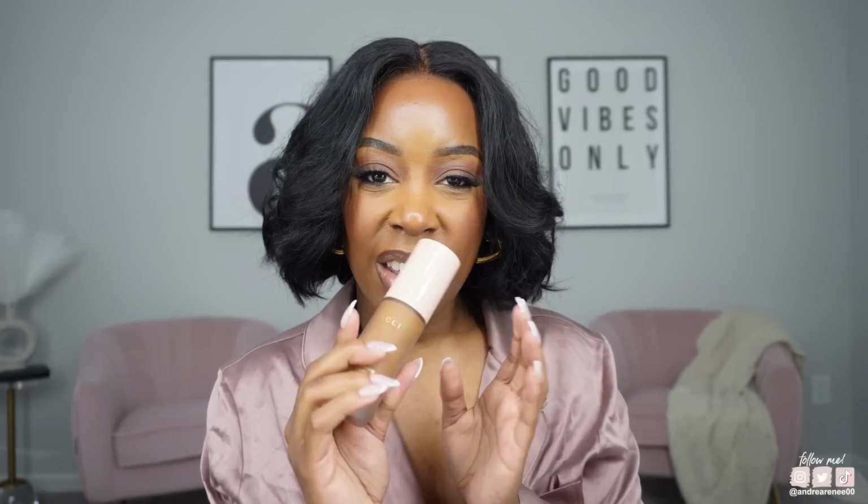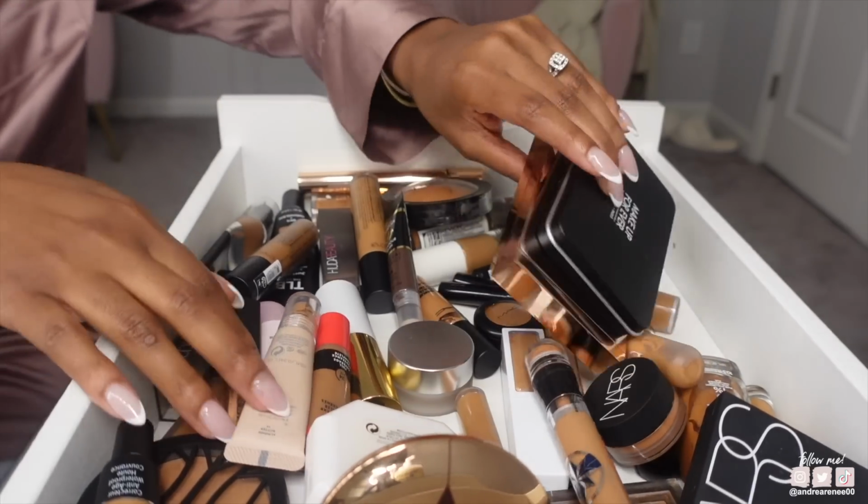But the thing is, not gonna lie, I totally forgot about this foundation until I saw it in the drawer a minute ago. So am I gonna miss it? I'm not gonna miss it because it was definitely one of the out of sight, out of mind products. So do I need it? Let's do away with it because I forgot about it anyway, so I'm not gonna miss it.